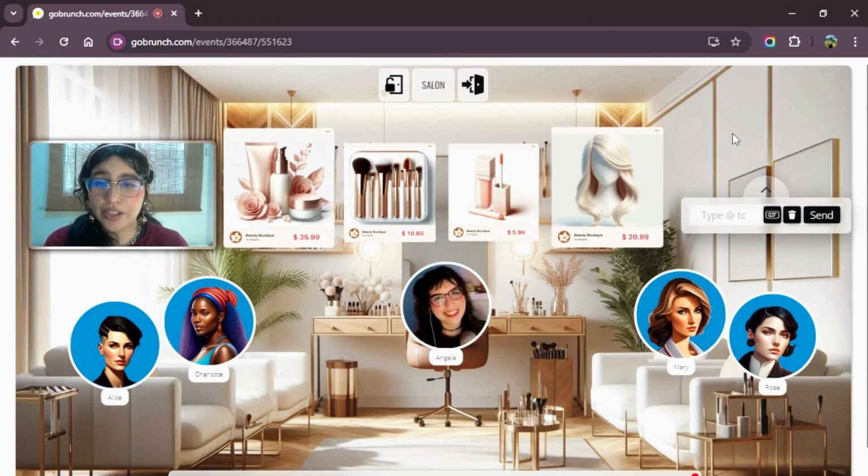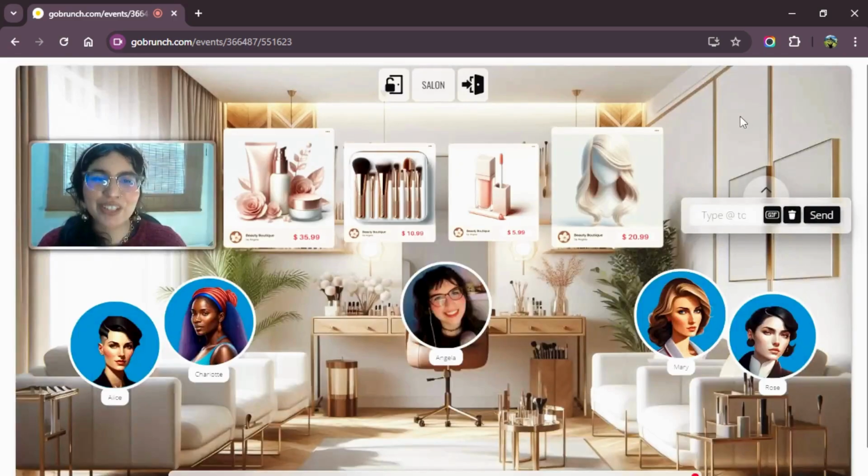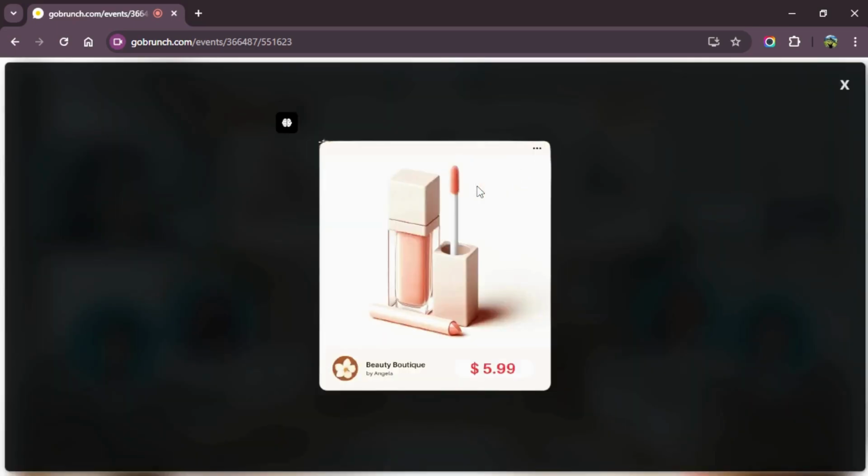Now we're here in the salon. Here you can see all my beauty products that I picked just for you, from skincare, brushes, and the perfect lip gloss. I think, Mary, this will be the perfect lip gloss for you. Remember the other day we were talking and you were telling me, oh my god, I need a lip gloss, but I can't find anywhere the color that I want? Well, I think here it is.